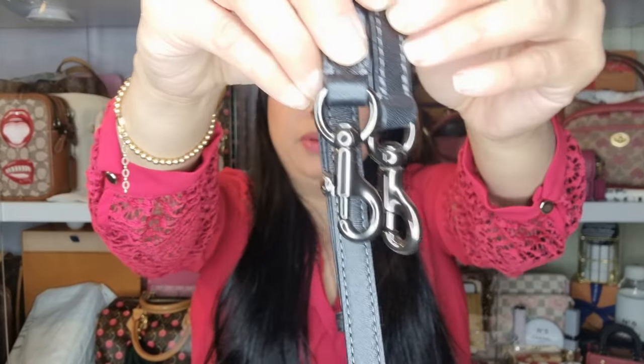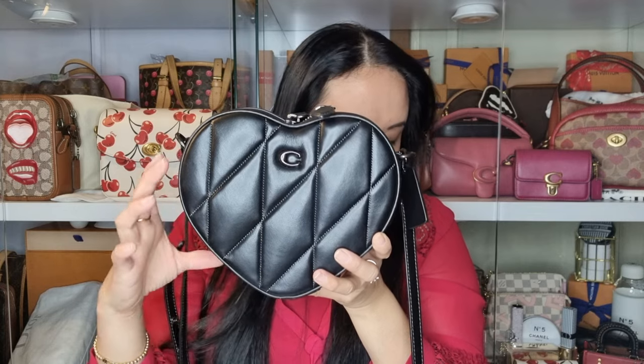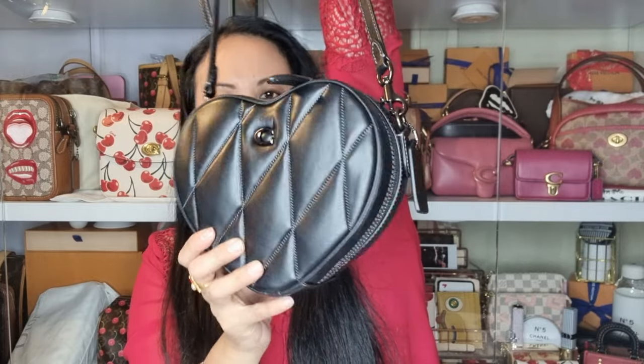This is the detachable strap that comes with the bag. And it's in this beautiful gunmetal hardware. And now let's attach it to the bag. And that's what it looks like. It is so beautiful. Now the measurement of the bag: it is 19 centimeters in length, 16.5 in height, and 5.5 centimeters in width. It is so beautiful, guys. I love it so much.